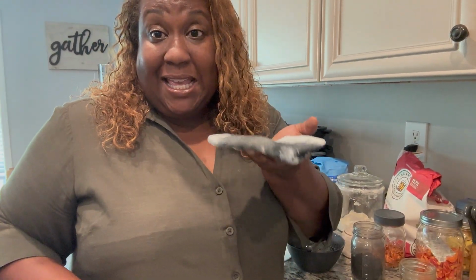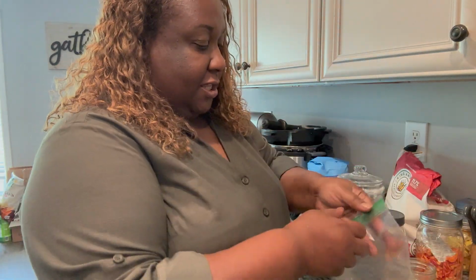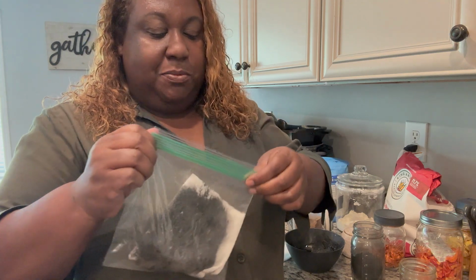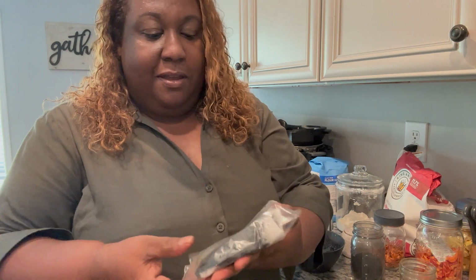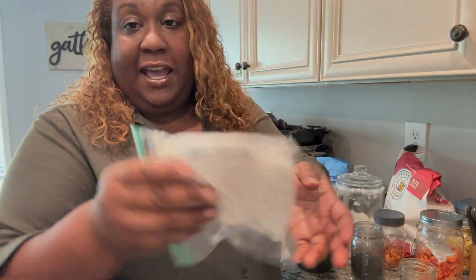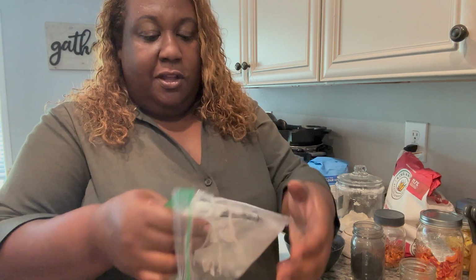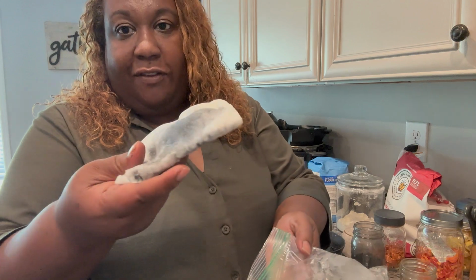But since I'm not using it now, what I do is I actually make these up and I keep them in my freezer. So I pop them in a sandwich bag just like this, seal it up, and I just put it in the back of my freezer at the top, and it is ready to go, just like that. Let me show you ones that I already have. So these are ones that I just took out of my freezer before the video to show you. I have one that I've already done.